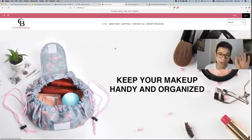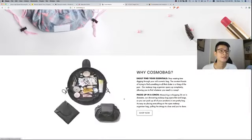Okay, your store has really, really good branding. You have the pink, you have the black. So pink and black, most of the cosmetic brands use this color. Pink or purplish with black. Because black represents premium. Purple as well, also premium. Right? So stick with this color. And then let me see your product page.